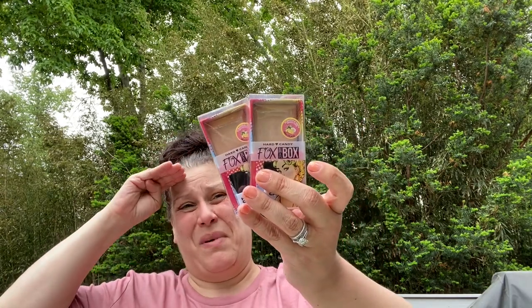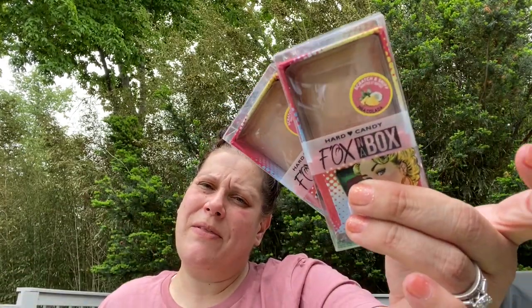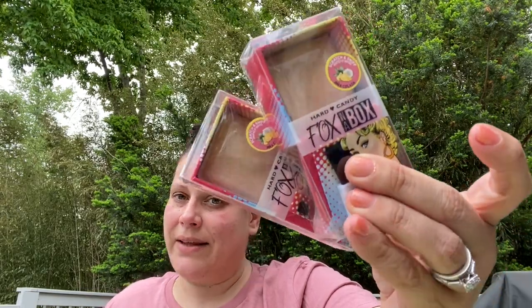Then I picked up two. I don't need any because I have every scent ever made. That's not an exaggeration. I have every scent ever made of Fox in a Box, and I have the bronzers and the highlighters, like everyone ever made I own. But these are the Pina Colada Baked Highlighters Fox in a Box. So I picked up two, either to share or for a future giveaway. Same with these. I picked up a couple of these.